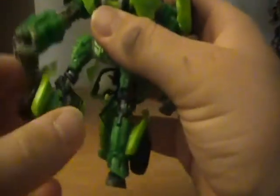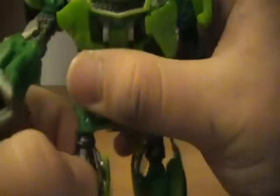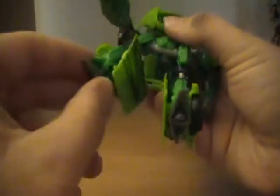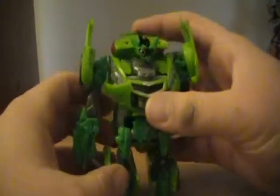His legs are rather interesting. He just came apart. That will happen sometimes. Sometimes his backpack will just kind of disassemble without you even really knowing it, which is interesting. But it's pretty easy to just pop back right into place. His legs rotate around there, double jointed knees, which is interesting, and ball jointed hips, and his feet are also on little ball joints.